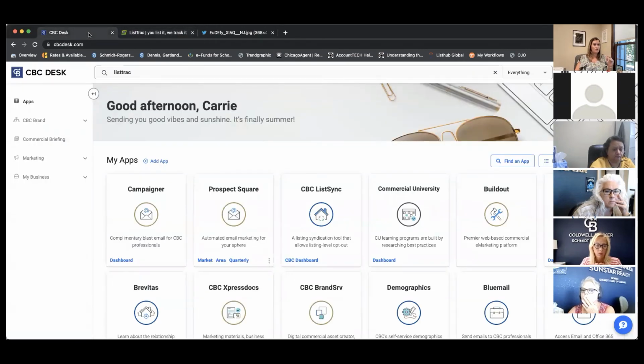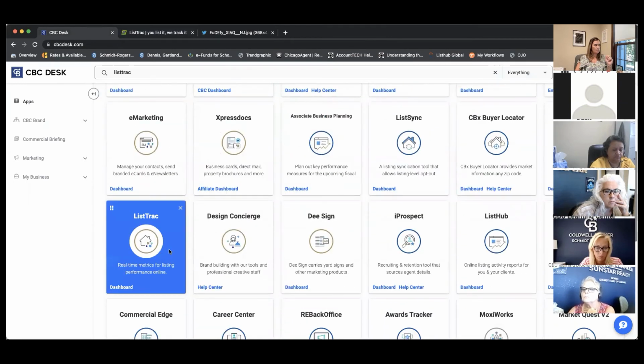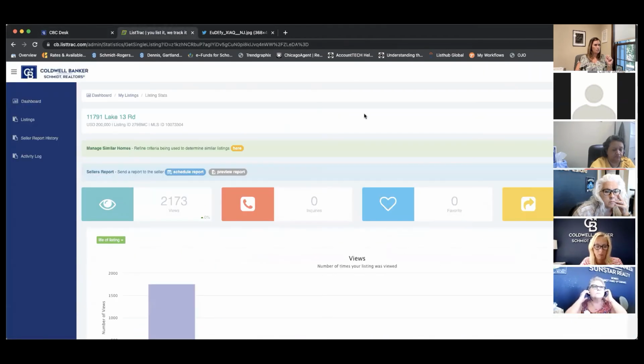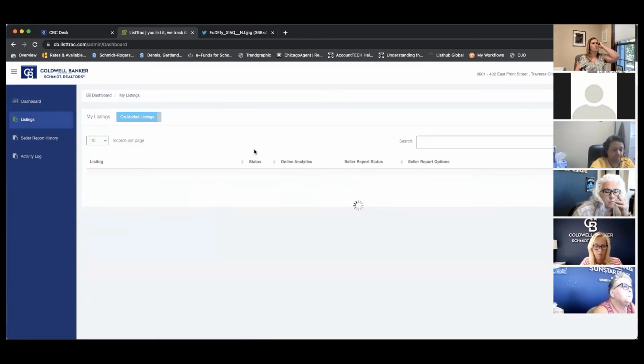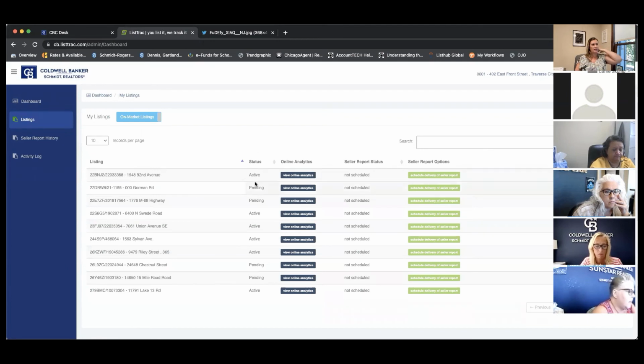Again, let's go back just a few more steps. Went to desk, found ListTrac, launched into ListTrac. We talked about the dashboard, and then we went into listings to pull up this particular listing. And you're going to see what the status is. And again, if the seller report is turned on.